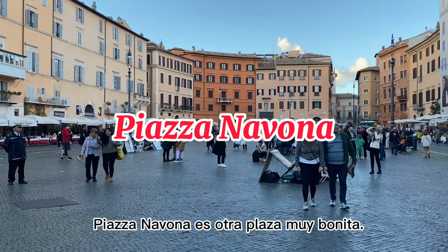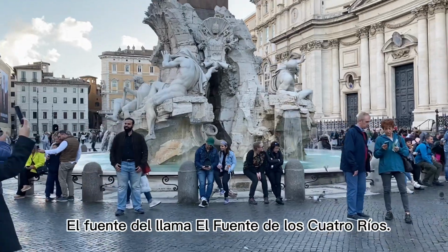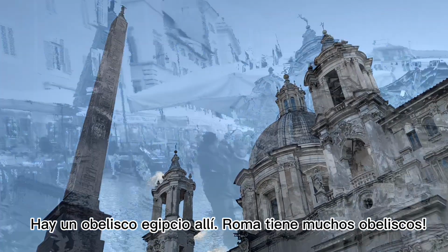Piazza Navona is a really cool plaza. The fountain is called the Fountain of the Four Rivers. I don't know why. There's a really cool Egyptian obelisk there. There's a lot of obelisks around Rome.